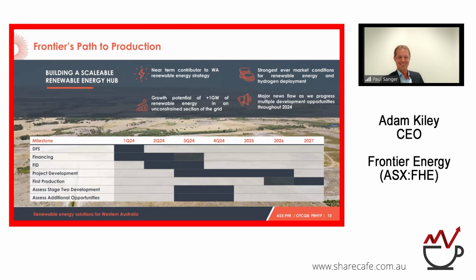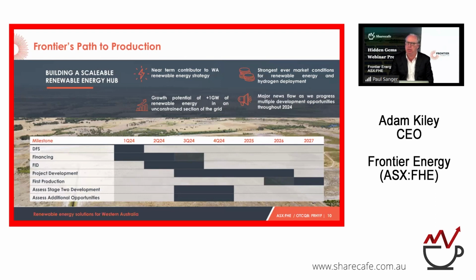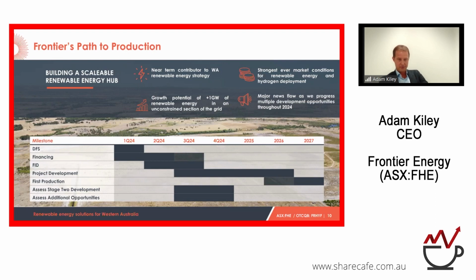A question here regarding what funding strategies the company is considering for your solar project? Yeah, so we have solar battery projects, so it's important to highlight they're all part of the same system or network. Basically, we'll be announcing a little bit more about debt financing over the next week or so. And the second that the DFS is released, we basically go into full debt mode afterwards.